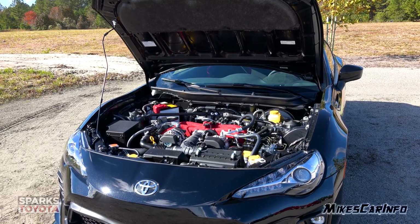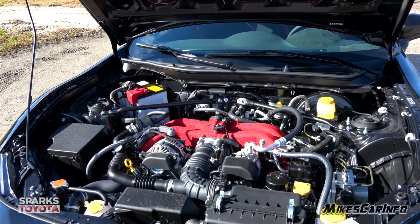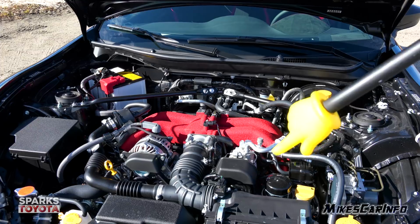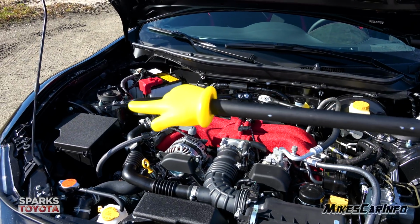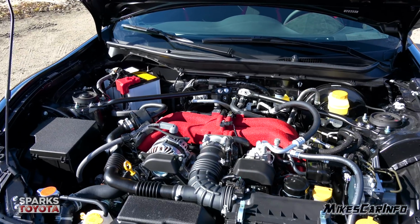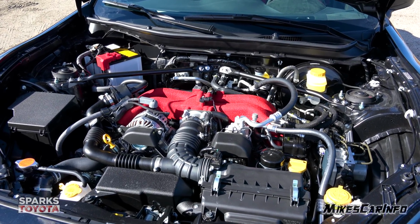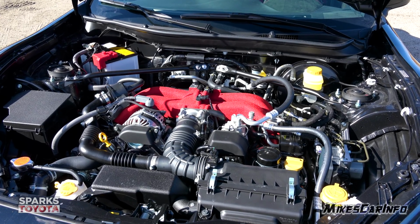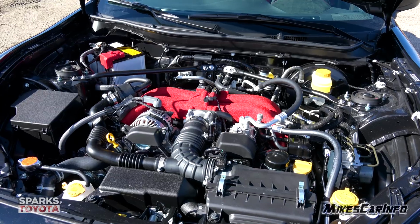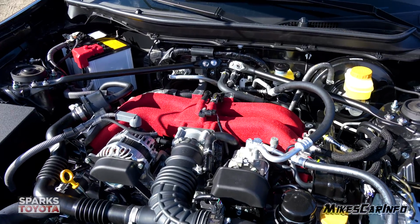It's a boxer engine, so it's basically a horizontally opposed engine, where you have two cylinders facing away from each other. There's two facing that way, and the other two are facing this way, completely away from each other. So you have two cylinder heads separated, which allows for a lower center of gravity. It also separates the heat from each cylinder head, so it's easier to, you know, maintain the temperatures with cooling it.